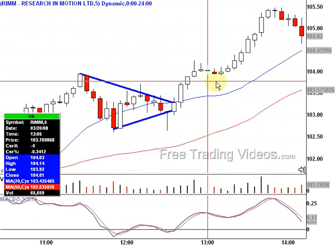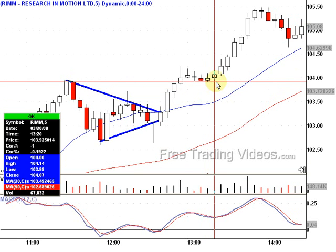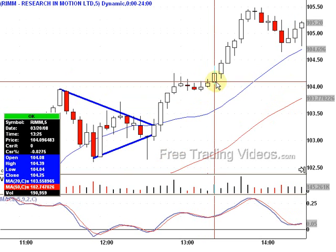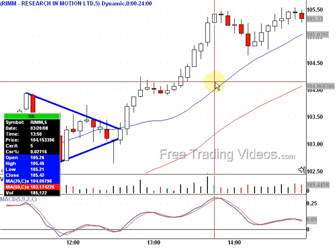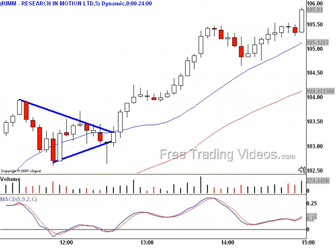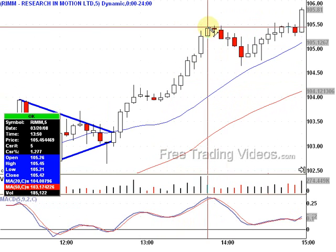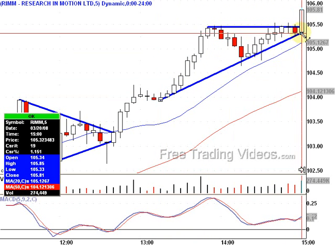But we do not have a 2-to-1 reward risk ratio. Now we start to with that one, but not really. It does pop up. We're not in this trade anymore, and we wish we were, because right there's the pop. What triangle do we have here? We drew these lines in, and we were busy talking at the time.